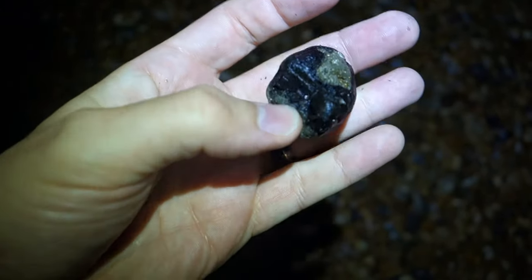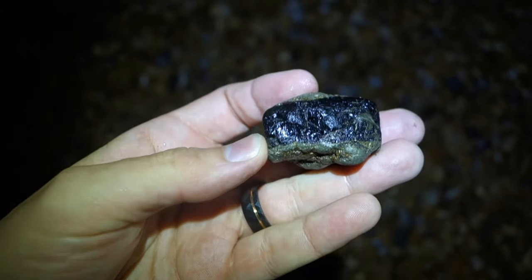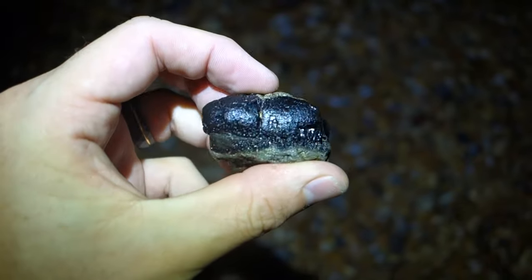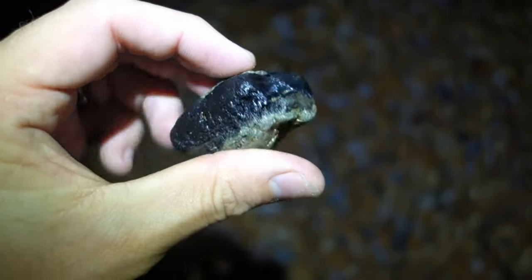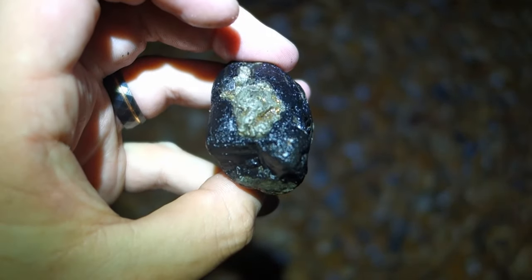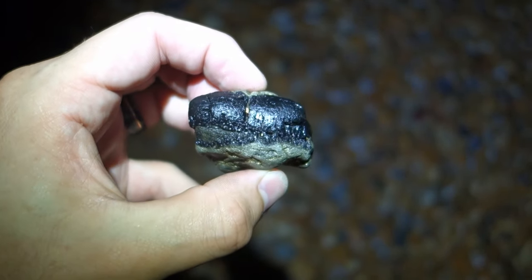There we go. First little bit of a fossil, so it's just a piece of wood, or at least a coal from a piece of wood, but it's got some pyrite on both sides, so you know it's definitely not a modern thing.